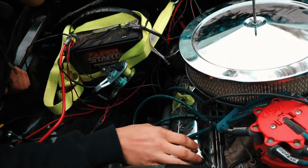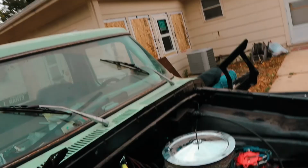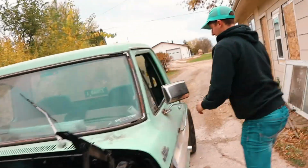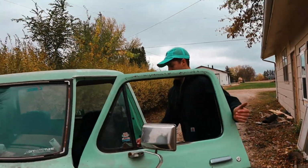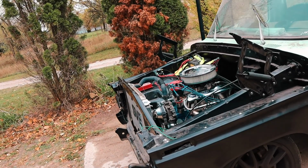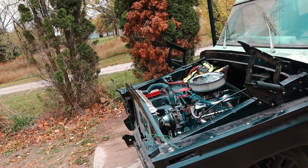That's oil. I think the valve cover is gooey. It was pulling though. Jesus. Yeah, that thing's fun as fuck. It pulls like a bastard. Battery?